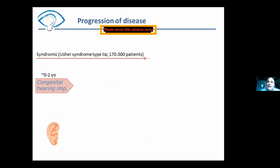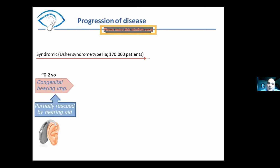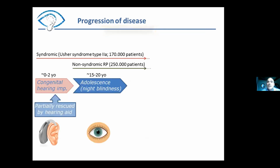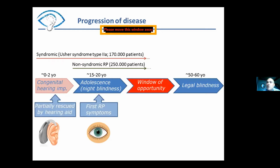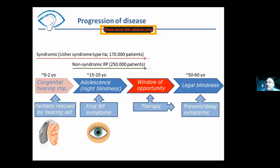Looking at how this disease progresses, as said, Usher syndrome type 2A patients are born congenitally hearing impaired. This hearing impairment can be partially rescued by providing them with hearing aids. At early adolescence, the first symptoms of RP become apparent, which are often a sign of night blindness. This night blindness progresses into a form of legal blindness at an age of approximately 50 to 60 years, which leaves in between a window of opportunity in which we can therapeutically intervene in order to prevent or delay the symptoms.